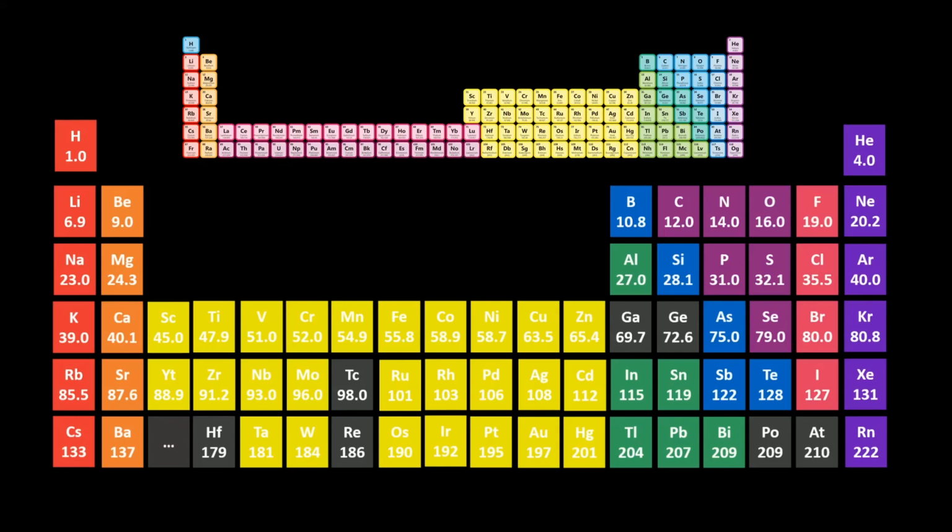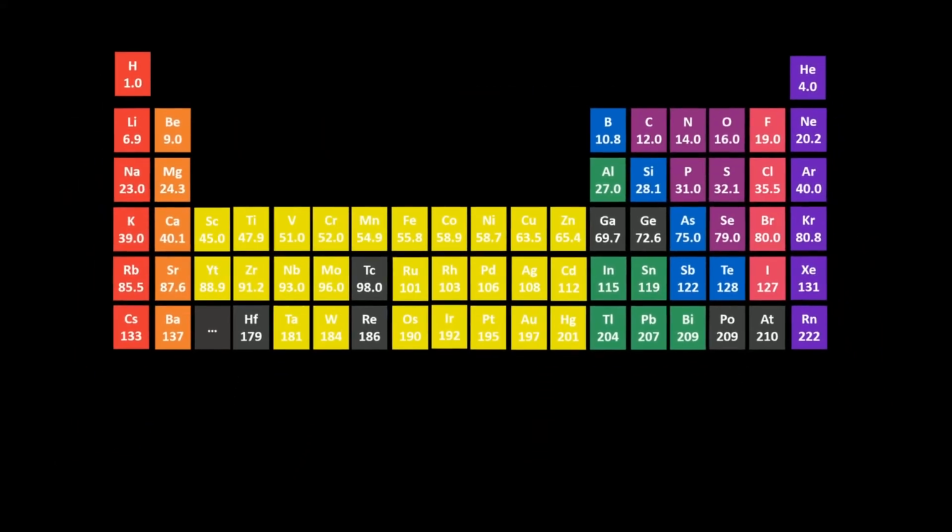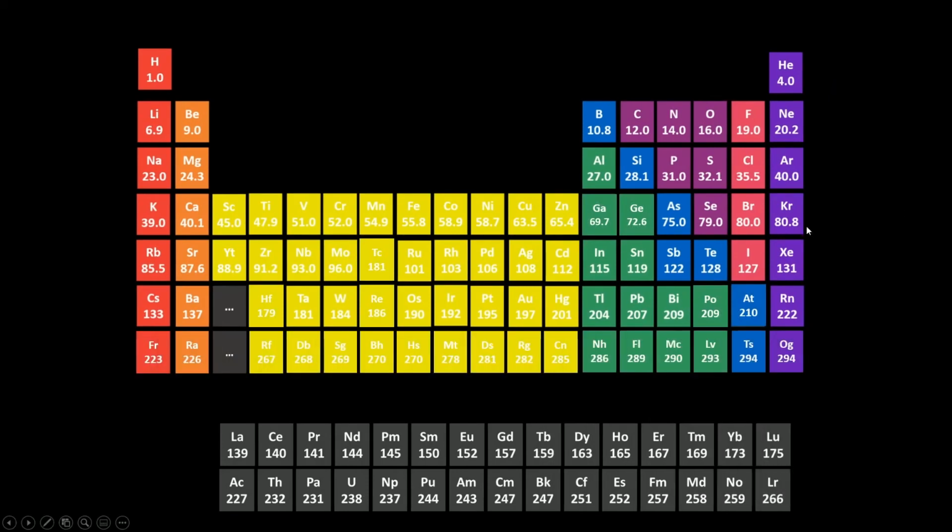So in order to avoid that, instead of placing the lanthanides and the actinides, the rare earths, where they're supposed to be, we instead place them just below the table, but they would properly fit in to that little slot right there. So if you've ever wondered why there's this little annex, this little rectangle down below the periodic table, that's why. It's so it'll fit neatly on a page. And there you have it. This is our modern periodic table as we currently understand it.